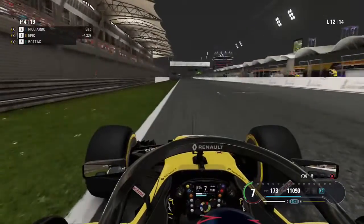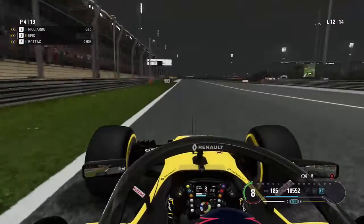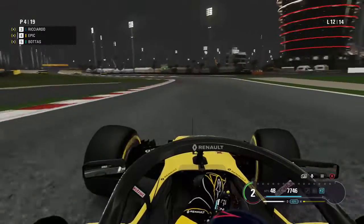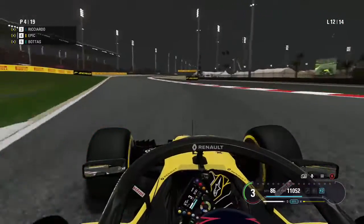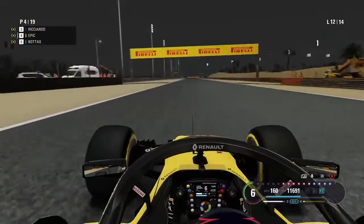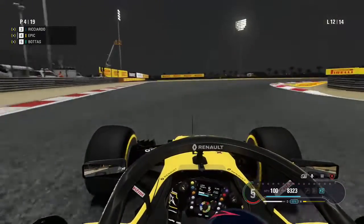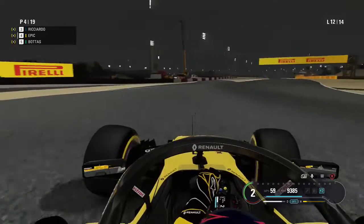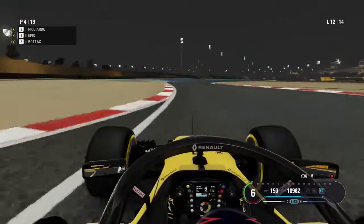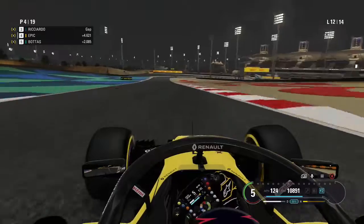The gap to the leader is 9.2 seconds. We're leading our teammate by 29.3 seconds. Our gap to the car in front is 4.6 seconds.